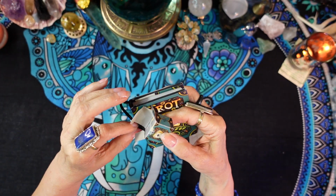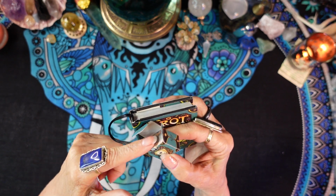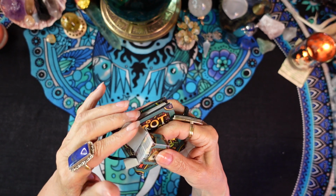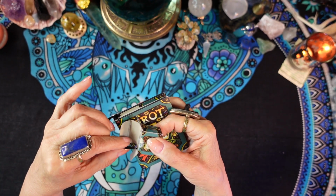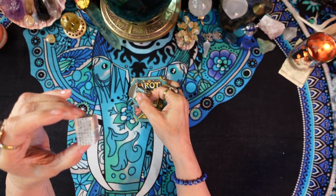Now, this ribbon has a dual purpose. If you don't have the ribbon under these cards, they are a devil to get out of this box. Believe me, I went through that. So I've got the ribbon under the box. I'm going to pull the ribbon. Out come the little cards.